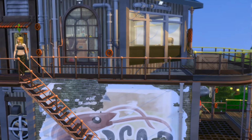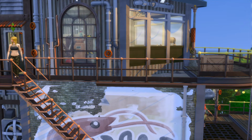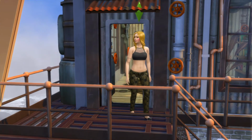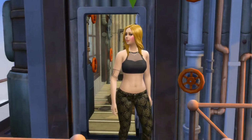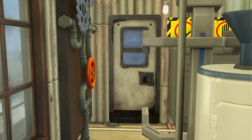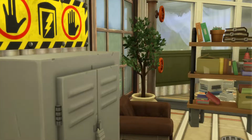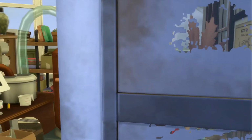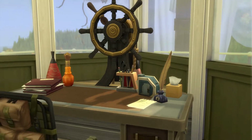One more floor. Ooh, it looks like we might be really at a good height. Not the camera zoom everywhere. Hi, Blondie. Hurt. Well, this looks like it's going to be fun trying to get through here.